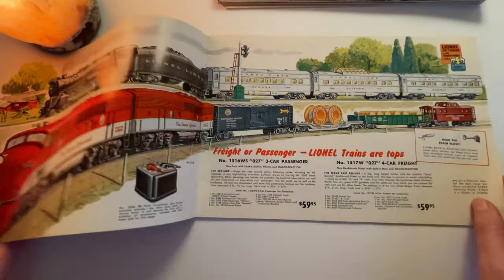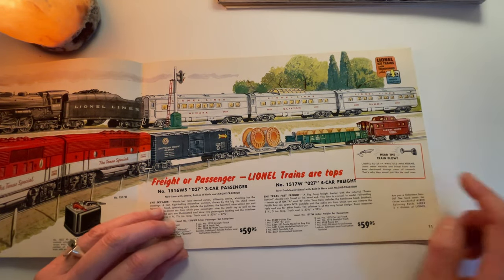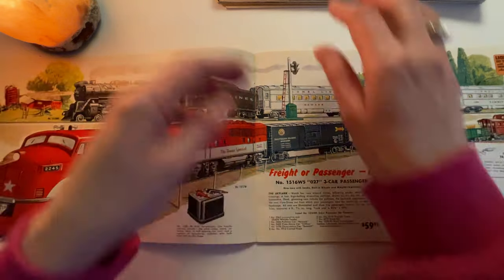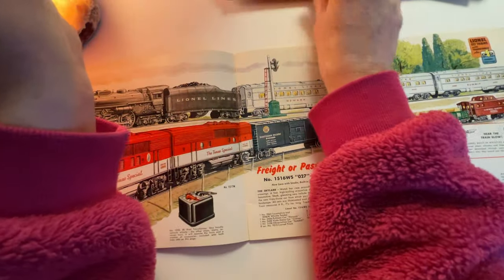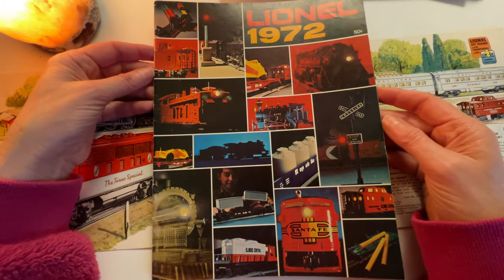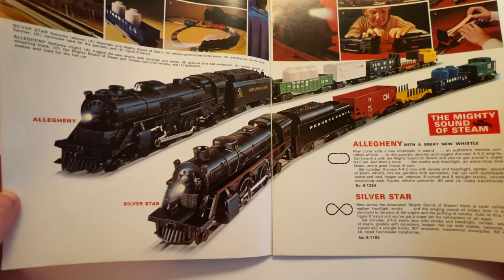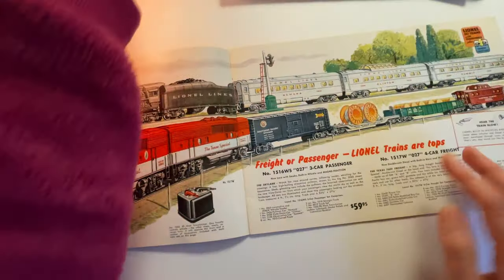Hear the train blow, it says. Lionel built in whistles and horns. I mean, just so you have an example of what I'm talking about. See, later on, I think it was in the 70s, they started to use photos of the actual trains. And, okay, but it doesn't have the same sort of feeling of excitement and adventure that these have, I feel like.